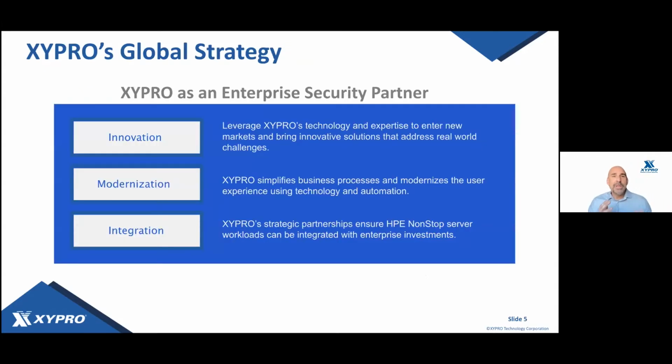So XYPRO's mission is to establish ourselves as your enterprise security partner. We're not just a vendor. We want to make sure that our initiatives and our roadmap align with your initiatives, and we're delivering business value in the areas that you're looking for.